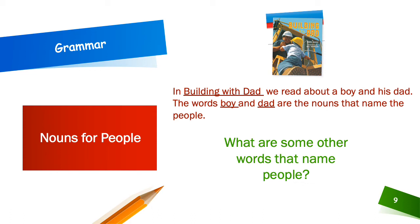Today, we're going to work on some grammar. Our first grammar concept of the year is nouns for people. Words that name people are called nouns. In Building with Dad, the book we read, the book is about a boy and his dad. The words boy and dad are the nouns that name the people. Can you think of some other words that name people? We know boy and dad. Can you think of any more? What about mother, teacher, friend, brother, neighbor? Those are all nouns that name people.